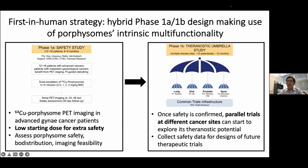So the idea is as follows. Because porphysome is a first-in-class agent and has to be treated with extreme caution for safety purposes, we have to start with a very low starting dose. The best way to start with a low dose is PET imaging through copper-64 porphysomes. We will do that with metastatic advanced gynecological cancer patients. This will give us the first indication of whether the injected nanomedicine is safe, and PET imaging also gives us a chance to image pharmacokinetics and biodistribution, and even the imaging feasibility as a staging tool, because you have to provide benefit to these patients in order to do first-in-human trials.